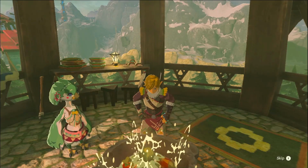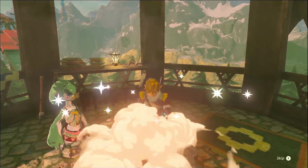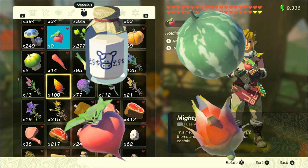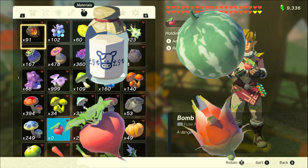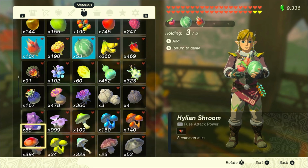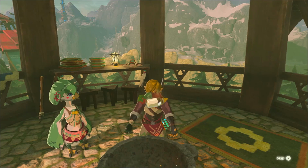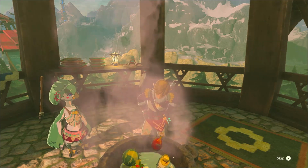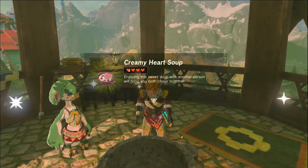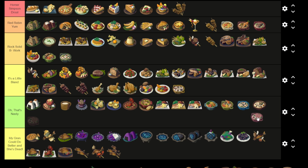Creamy heart soup is one that I really don't know what it would taste like, because if you look at the ingredients, it's kind of all over the map. You have hardy radish, hydromelon, volt fruit, and fresh milk. So you have milk and radish on one hand, and then you have watermelon and dragon fruit on the other. And that is just not soup in my eyes. In fact, the more I think about it, the more it's a smoothie as opposed to a soup. But since it's not called a smoothie and it's presented as a soup, I'm going to assume it's served hot. I know that not all soups are served hot, but the vast majority of them are basically a hot fruit smoothie. I don't know, that sounds nasty.